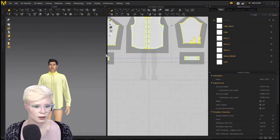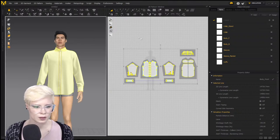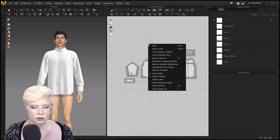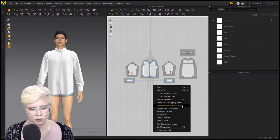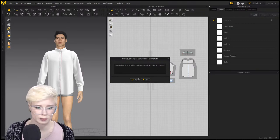So this is what someone, either on YouTube or on our Discord, had some issues with. If you wanted to bring in multiple different pieces, and so you wanted this shirt, but then you wanted to put one of the jackets on, you need to remove the modular relationship or these modular frames. So you just right-click in the 2D window and choose Remove Modular Relationship. Modular frames will be deleted, yes.